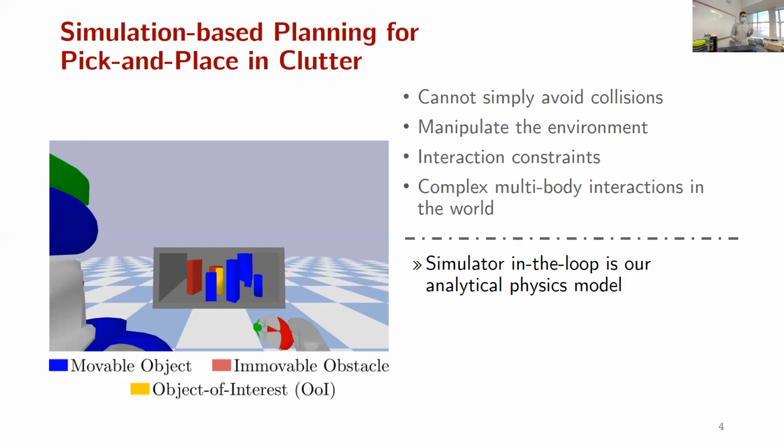And for that purpose, we're going to use this physics-based simulator as our complex analytical physics model in the planning loop, which is super powerful because a lot of people have spent a lot of time developing these things, and they're able to very accurately tell you how the objects will move when the robot is acting in this environment. But that makes them pretty expensive to query because they have to integrate a whole bunch of physics equations over time to give you the result of any robot action in the scene.